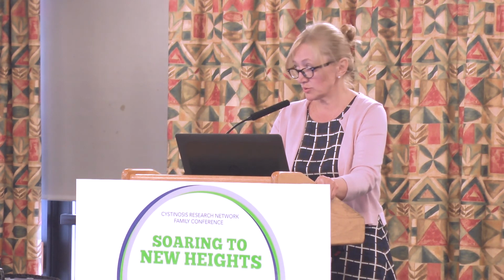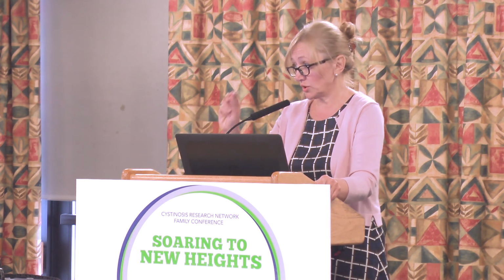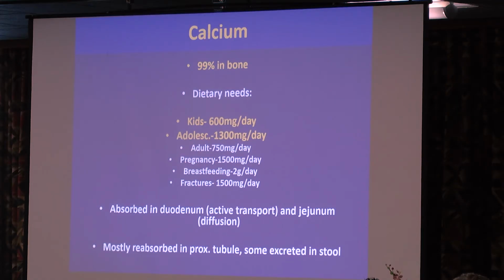So, references: what is calcium in our body? 99% is in the bone. Dietary needs, I need to state here, in healthy children, kids need 600 milligrams a day, and we all hope they get it from the diet, mostly milk or formulas. Adolescents, because of the rapid growth of the skeleton, need about 1,300 milligrams a day. Adults a little bit less, and of course pregnancy and breastfeeding much more. Patients with frequent fractures need more, about 1,500 milligrams a day. Calcium is mostly absorbed in the duodenum by active transport and in the jejunum by diffusion.